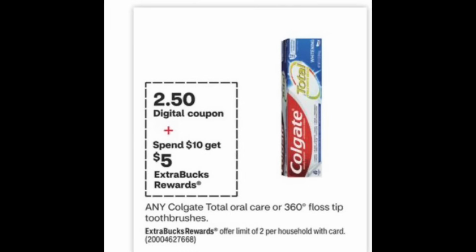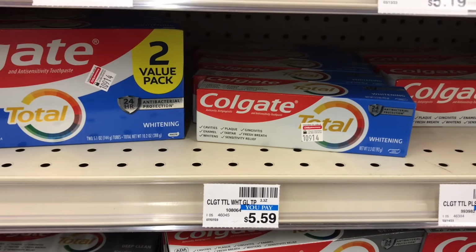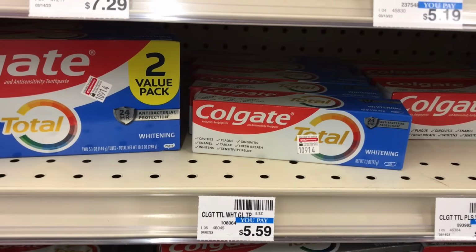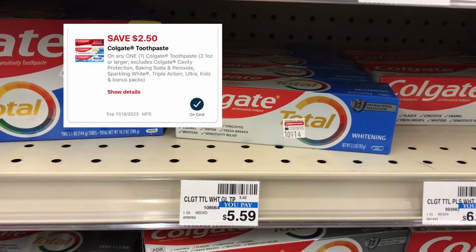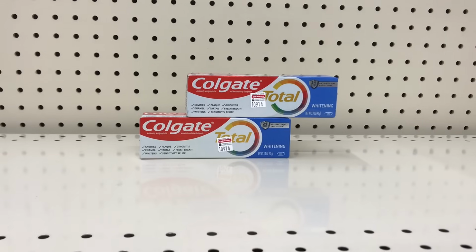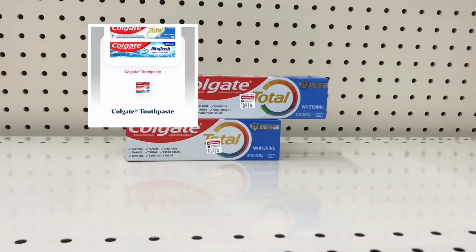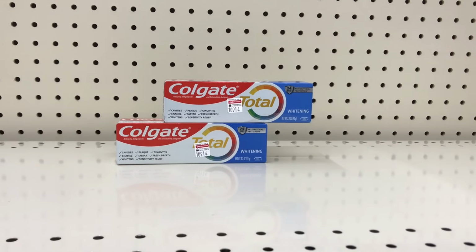The next deal I have will be on Colgate Total Toothpaste. They are part of the spend 10, get $5 back, and this is a limit of 2. Picking up 2 of the Colgate Total priced at $5.59 each is going to total $11.18. We all received a $2.50 digital coupon today that is going to apply and drop it down to $8.68. Pay that and get $5 back. Then submit to Shopkick for $2.50 back on the second item. That will end up making these 2 items $1.18 or 59 cents each.